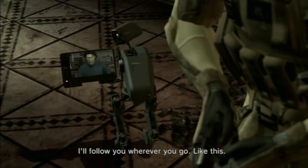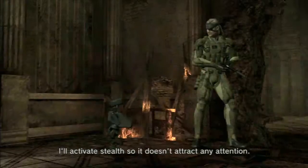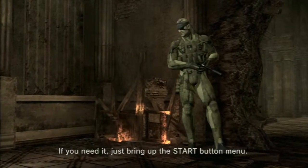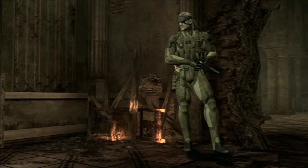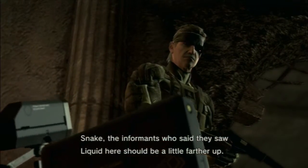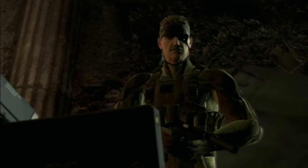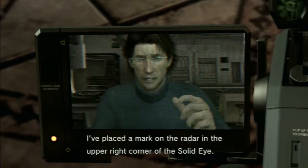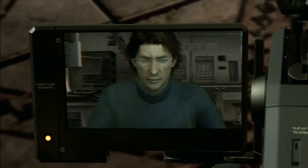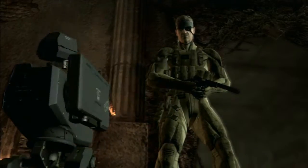Of course. I'll follow you wherever you go. Like this. I'll activate stealth so it doesn't attract any attention. If you need it, just bring up the start button menu. Got it. Snake, the informants who said they saw liquid here should be a little further up. Head for the rendezvous point. I've placed a mark on the radar in the upper right corner of the solid eye. It's a war zone out there. Stay on your toes.